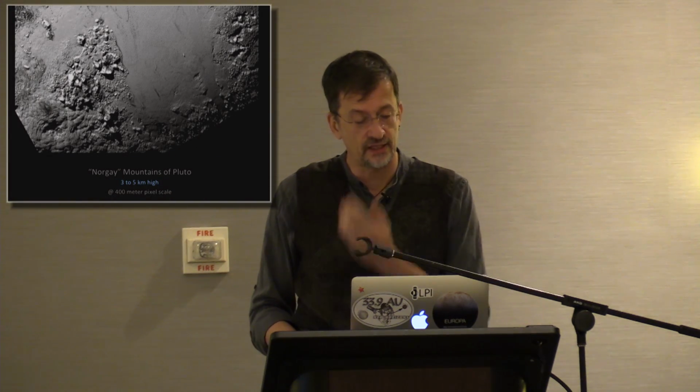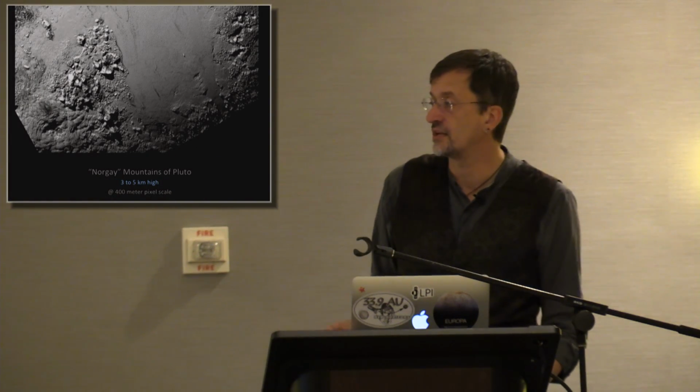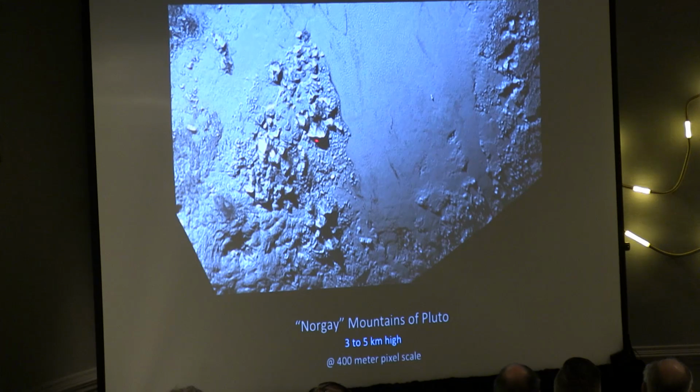And the next shot that came down was at the southern edge of this bright deposit down at the bottom. And there are these tall mountains, 3 to 5 kilometers high, poking up above this smooth sheet. And that was our first hint that there are different materials on Pluto.